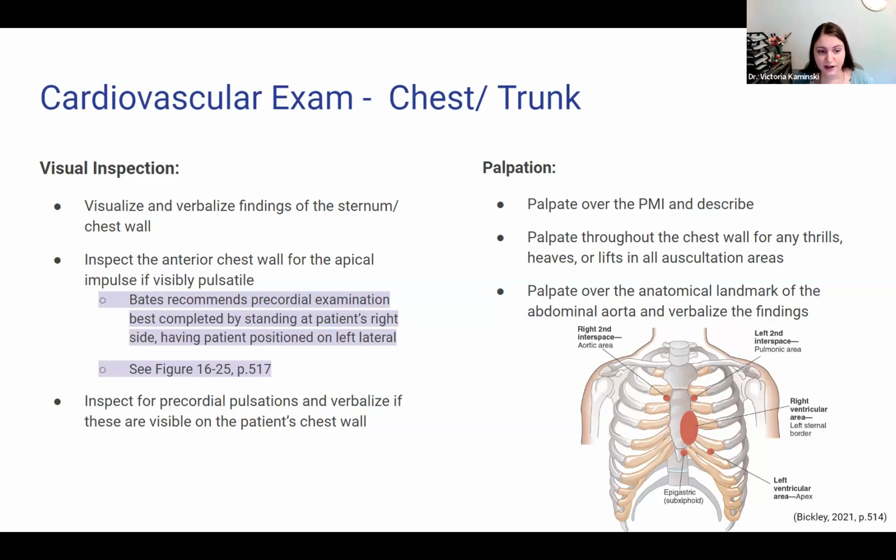With palpation, palpating over the PMI and telling us exactly where that is and describing it. Palpating throughout the chest wall for any thrills, heaves, or lifts in all of those auscultatory areas, and then palpating over the anatomical landmark of the abdominal aorta and verbalizing the findings.